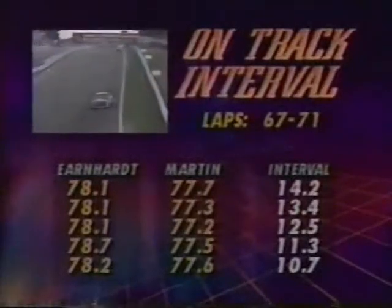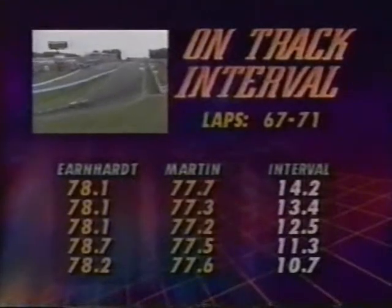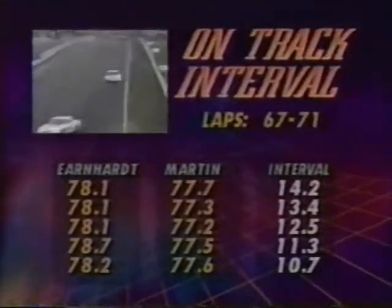With Kyle Petty's pit stop, of course, Mark Martin is now in third position. There's first and second. And here comes Mark around corner number 5 and headed down the straightaway to corner number 6. And he has cut that lead to less than 10 seconds when he went by here the last time, Bob. So no question Mark Martin has the fastest car on the racetrack. But that's a lot of distance to make up, and it's hard to imagine with the way Earnhardt and Rusty Wallace's crew works in the pits that he could beat them enough in the pits to make up that difference. Here's the on-track interval, laps 67 through 71. It was a 14.2-second interval, and it shrunk to 10.